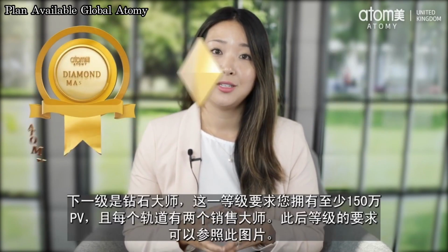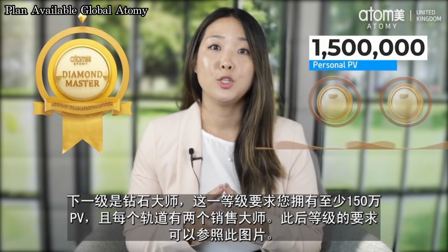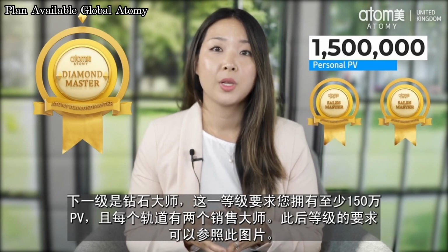What are masterships? There are 7 levels of masterships where you will be rewarded with bonuses and incentives when you reach each of them. Each master level has a set of requirements. For example, the first level of the masterships is a sales master. To reach this level, you need to have a minimum of 700,000 personal PV and a minimum of 2.5 million group PV in each leg. The next level after that is a Diamond Master, where you need a minimum of 1.5 million personal PV and two Sales Masters under each leg, and so on.